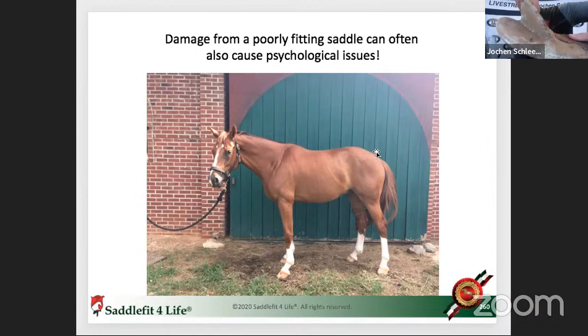So in summary, put the saddle on the horse without the pad, without the girth, without the rider. Does this end in front of the dark area right there where the mouse is? Mm-hmm.